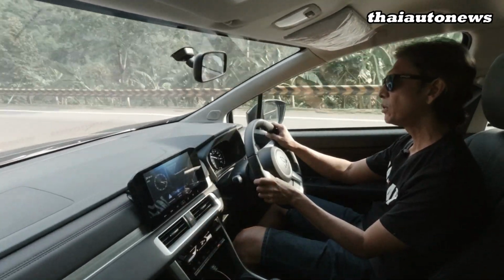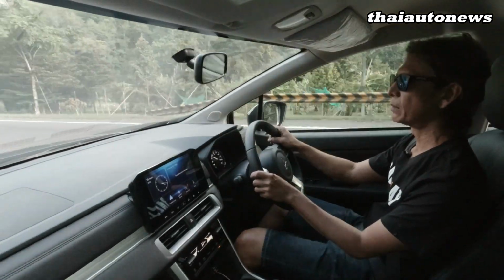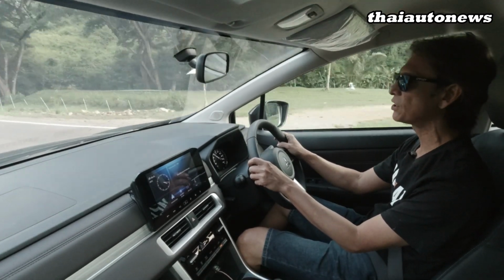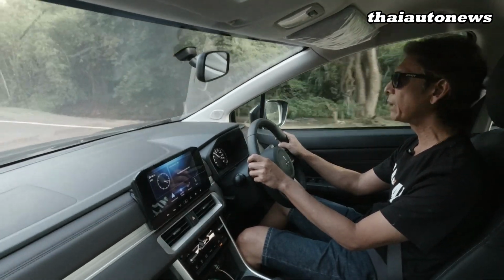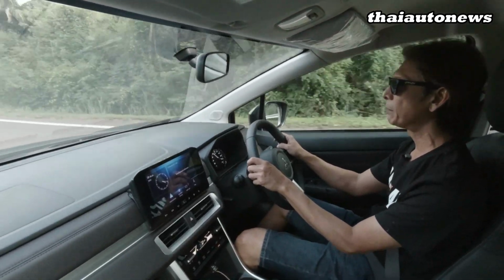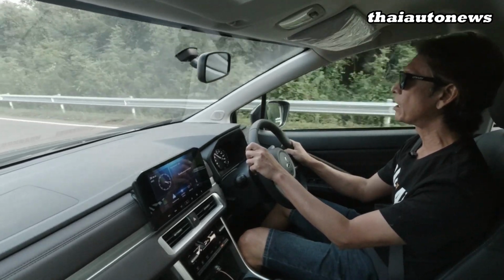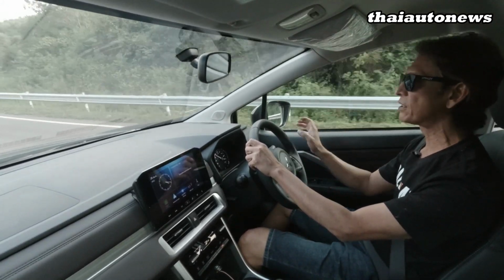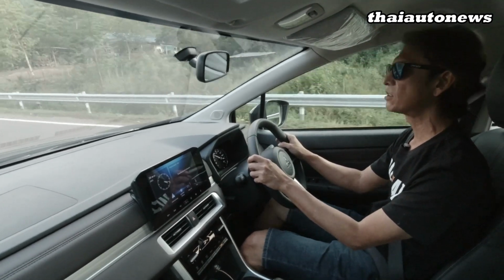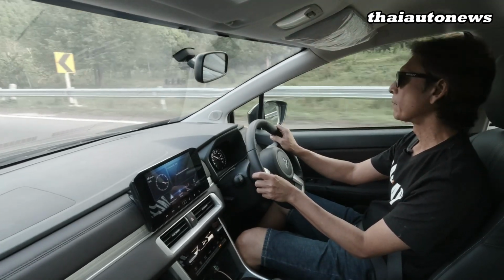The 2022 Mitsubishi Xpander is powered by the same old 4-cylinder Mivec engine with a displacement of 1.5 liters, capable of pumping out 105 horsepower at 6,000 RPM and 141 Newton meters of torque at 4,000 RPM. This is basically exactly the same engine, but Mitsubishi has added an EGR system, exhaust gas recirculation, to make it a little bit cleaner.